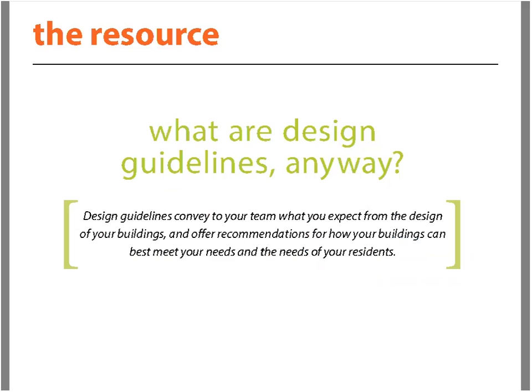So what are design guidelines anyway? Design guidelines can be a tool that organizations can use to communicate what they expect from the design of their buildings. And they can offer recommendations for how your organization's buildings can best meet your needs and the needs of your residents. There's no one standard format for design guidelines. They can take many different forms depending on the need of your organization. And that can be from a simple Excel spreadsheet to an extensively illustrated document.